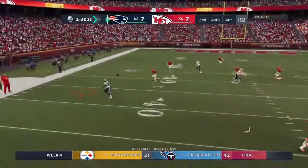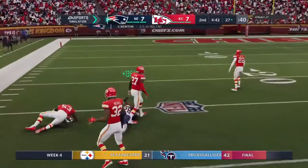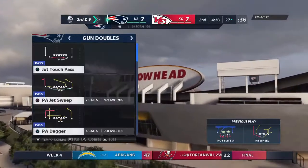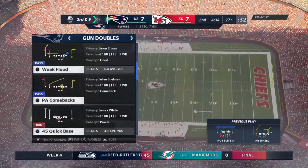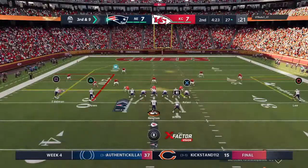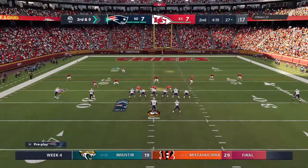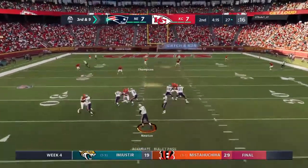A shotgun snap for Newton. It's complete. James White. And he'll be brought down at the 27-yard line. A good pickup there. 13 yards as they get closer for 3rd down. And we see another pitch and catch there to the running back. This position just continues to evolve. They've become just as critical to the passing attack as a lot of receivers, tight ends, because their ability to make people miss in the open field can really generate big plays for an offense.